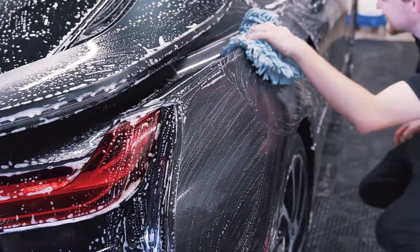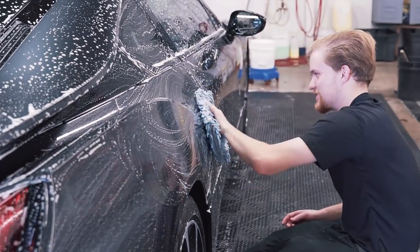All these curves. Oh yeah. Can't handle all these curves.